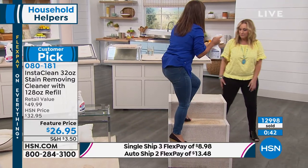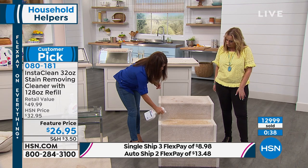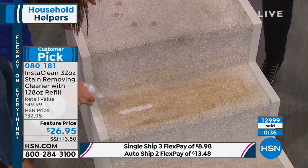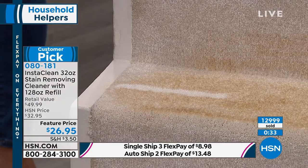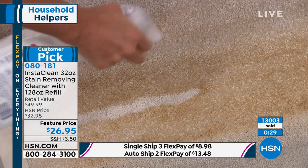So if you want to go up and down those stairs to clean, imagine just being able to do it on your stairs, all those hard to reach places. You can use it on glass, you can use it anywhere, you can use it on your stovetop. You simply just spray it.